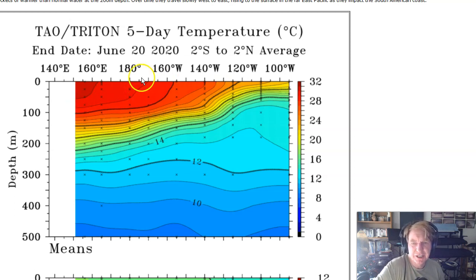Subsurface temperature data. This is the ocean's surface. This is in the Pacific, only on the equator from 2 south to 2 north. This is the East Pacific here. This is the West Pacific. These little squiggly X's going down here are the anchor lines on the TAO buoy array, a series of buoys. So there's a couple of buoys here, a couple of buoys here, and they have anchor lines going all the way down to the bottom of the ocean.